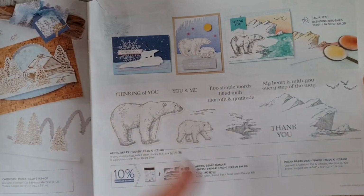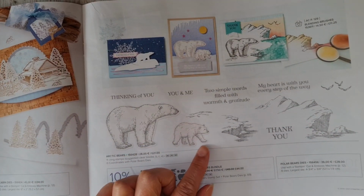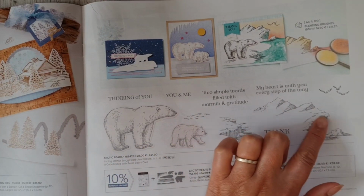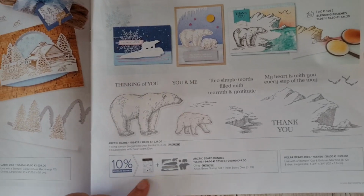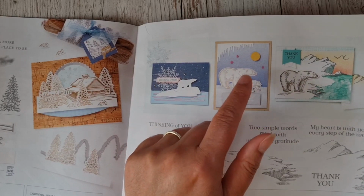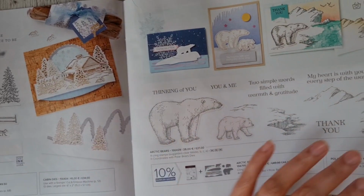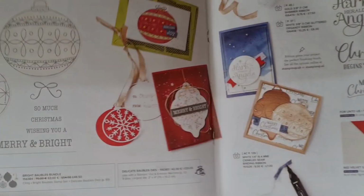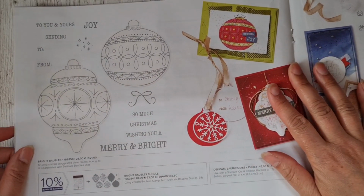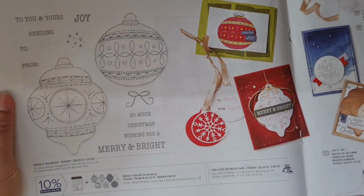Then also, keeping with that whole snowy theme, we've got the Arctic Bears bundle, and we've got these adorable little bears here with like they're standing on some icebergs almost, and then the dies have actually got these really cool icicle elements to it. And yeah, just beautifully drawn. And I've said this before, this is a great thing about using stamps. You don't have to have the ability to draw. All you need to be able to do is put ink on a stamp and put it down, and you have that beautiful image.